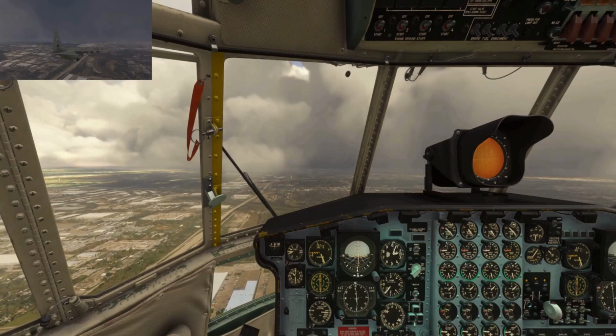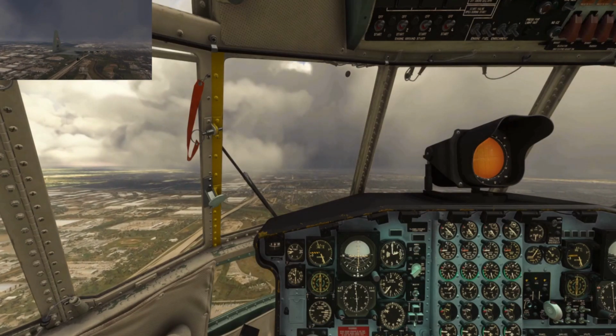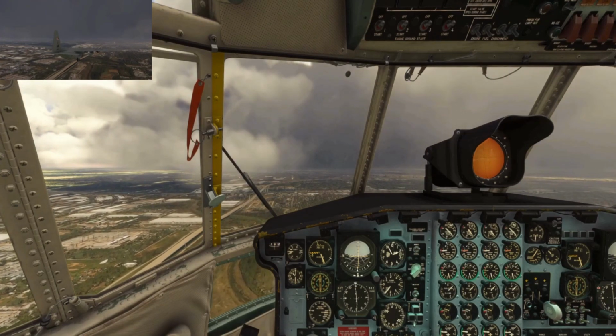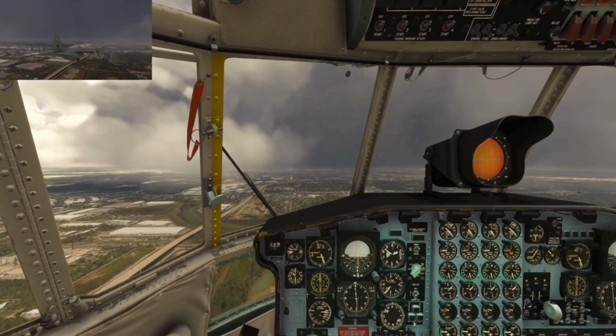Air Force Charlie Sierra 130, wind 020 at 8, cleared to land runway 35 right. Cleared to land runway 35 right, Air Force Charlie Sierra 130.